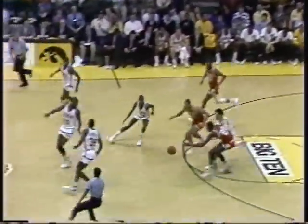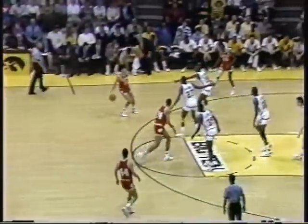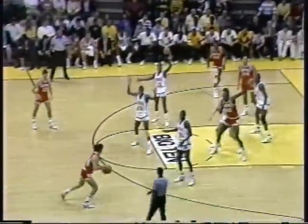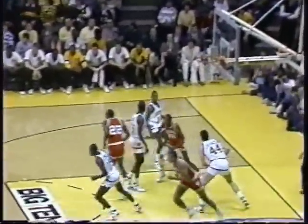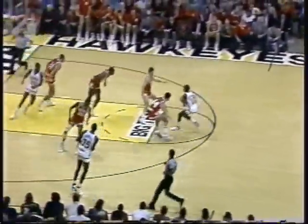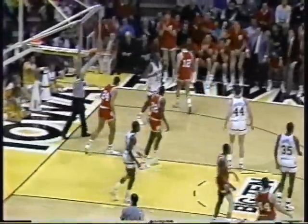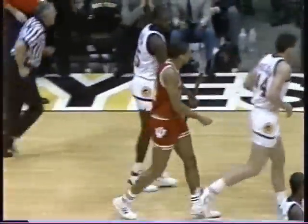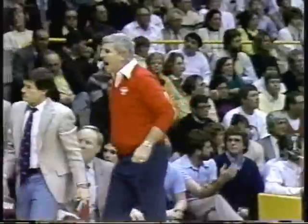Callaway pulls up baseline. Knocked away by Armstrong, the ball still loose. Garrett comes up with it. Three-pointer by Alford, like clockwork. He's shooting 58% from three-point range. In fact, he is shooting better from outside the three-point arc than inside. Only 49% inside three-point range. And if you even take that a step further, in Big Ten games, he is over 70% from that three-point range.